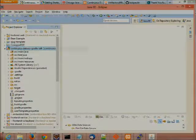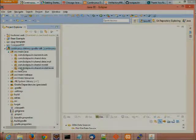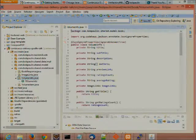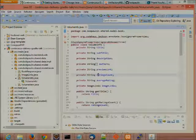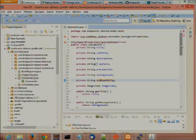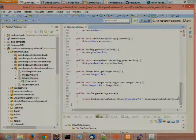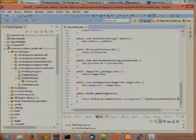And basically all I've done is I've taken some code that looks at the ratings count and the average rating. I brought that in, and I've done a calculation for rating score, and that's going to then run on the JSP page to show that rating score.